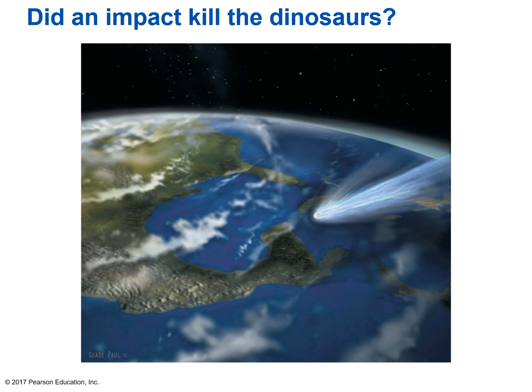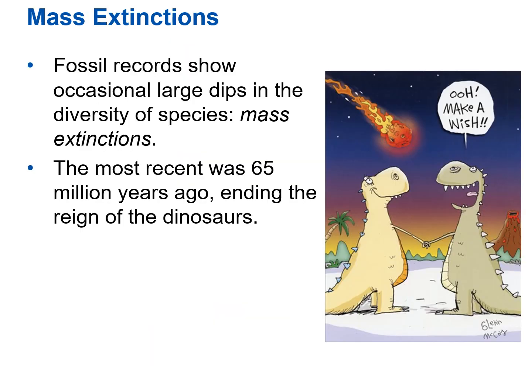So talking about devastation to life on Earth, let's look at the idea of a major impact killing the dinosaurs. And here's an artist's conception of what is believed wiped out the dinosaurs about 65 million years ago, either an asteroid or comet, some kind of meteor, striking the Earth. So something large enough striking the Earth can cause mass extinction.